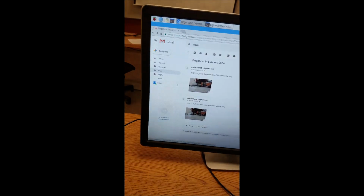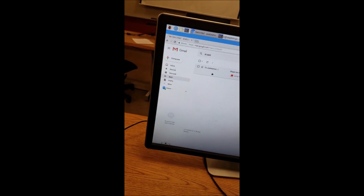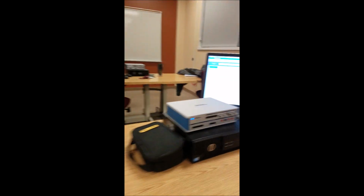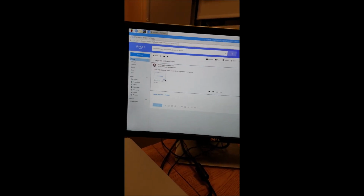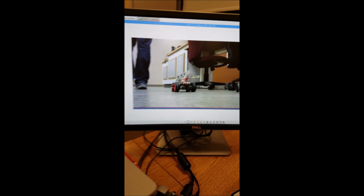This isn't the right one. Here it is. That would be the car. Now over here would be the authority station. Download this. There it is.